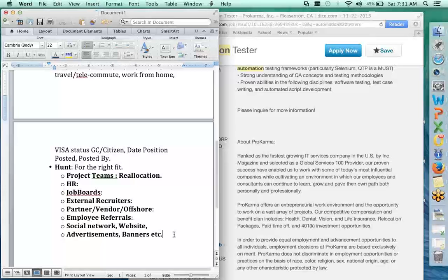Okay, there are criteria for selection, or selection criteria. We will talk about this. Okay, what is negotiable?